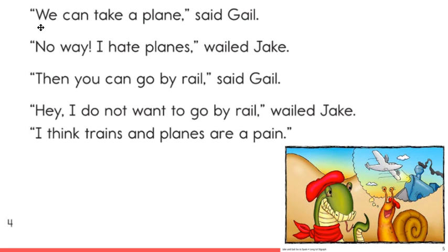Ready? Begin. We can take a plane, said Gail. No way! I hate planes, wailed Jake. Then you can go by rail, said Gail. Hey, I do not want to go by rail, wailed Jake. I think trains and planes are a pain.